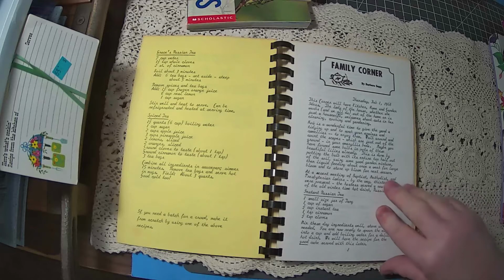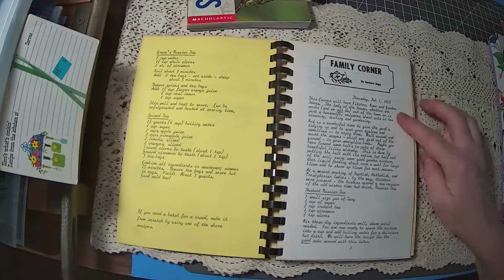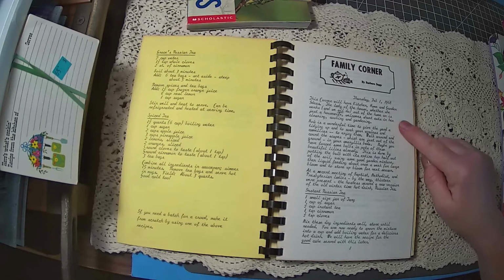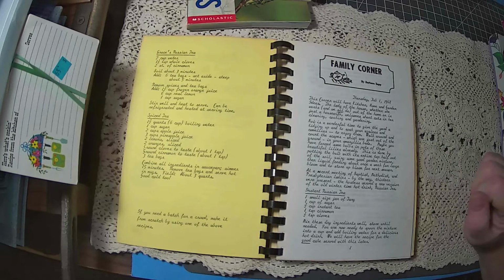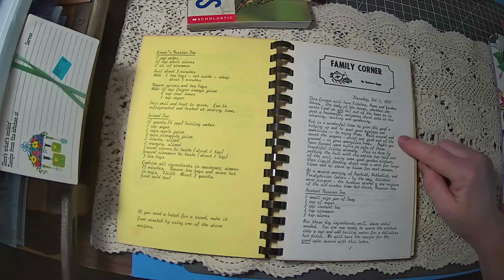But look at the font, and this is like a story. Here's the date, Thursday, February 1st, 1968. And then it says, this corner will have kitchen, home, and garden ideas. The lady of the house, whether she works, and we all do, out of the home or is just a housewife, welcomes shortcuts in her cleaning, cooking, and gardening.